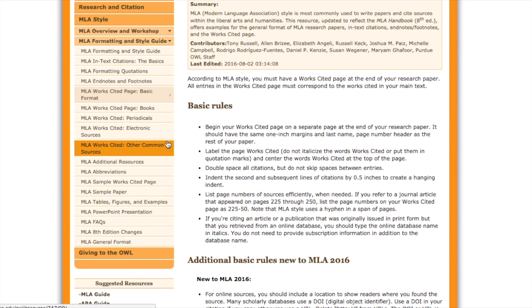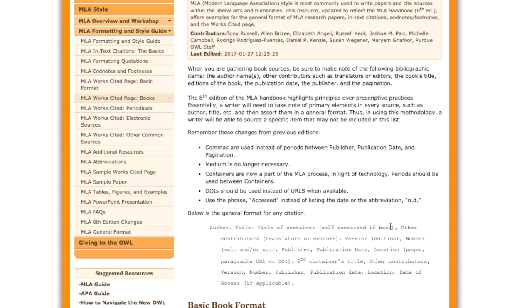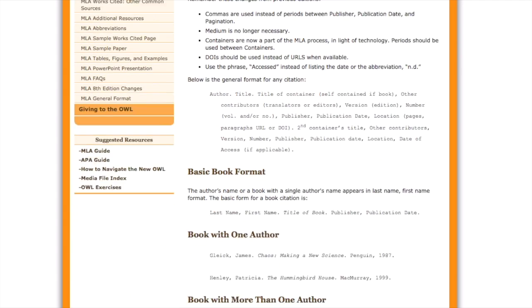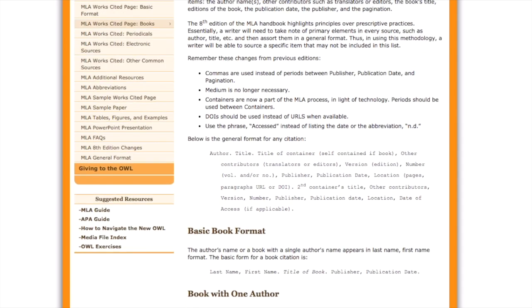And then when you're looking at specific types, so if I'm trying to cite a book, if I click on here, it gives me information specific to how to cite a book. You can see down here, let me go a little further. Here's your basic book format. It tells you how to do it. Gives you some examples down here, you know, with different scenarios, if the book has simply one author, more than one author, so on and so forth.